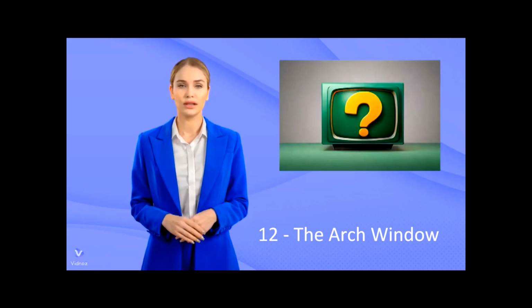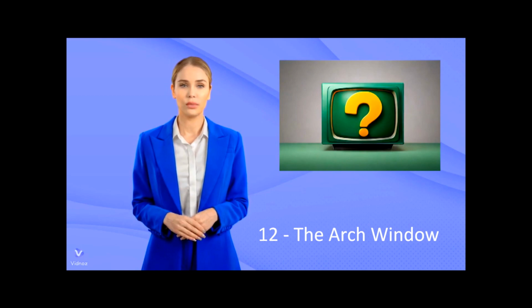It was the arch window. Which window was used tended to depend on the theme, so if it was about buttons or wheels it would be the round window, boxes or houses would be the square window, water would be the arch window, and so on. Well, that is our quiz complete, so it is now time to add up your score and see what prize you have won in our Trivia 12 ratings.